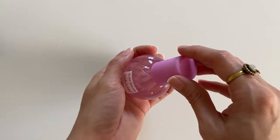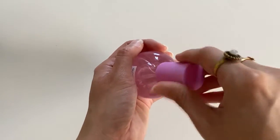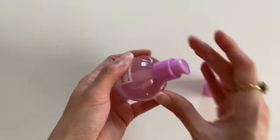Okay, I'm laughing at myself. I just opened this and this is not the way to open it. Oh my god. Okay, now we did it.